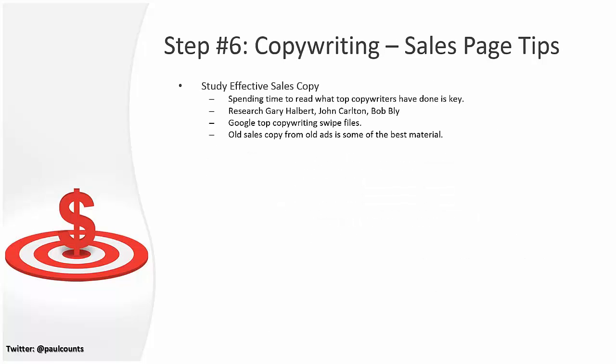The last part about copywriting, and then we'll jump into something very, very exciting here, is to touch on studying effective copywriting. I'm telling you, you could go out and research the top paid copywriters from back in the day. Think people like Gary Halbert, John Carlton, Bob Bly. You could also Google the top copywriting swipe files. Old sales copy from old ads is some of the best material you can use when it comes to actually doing your sales copy.